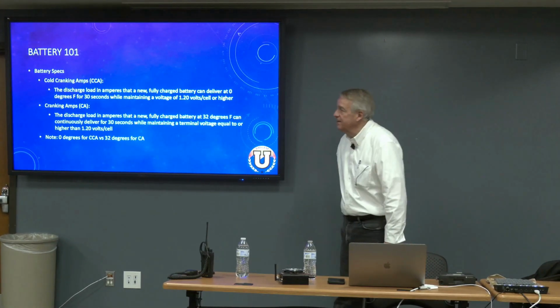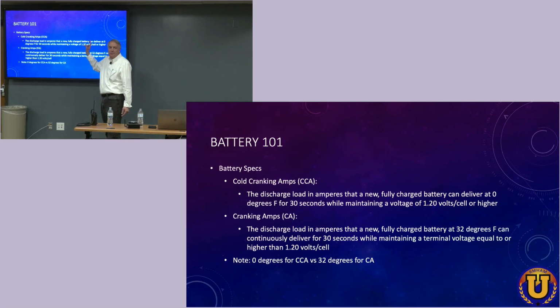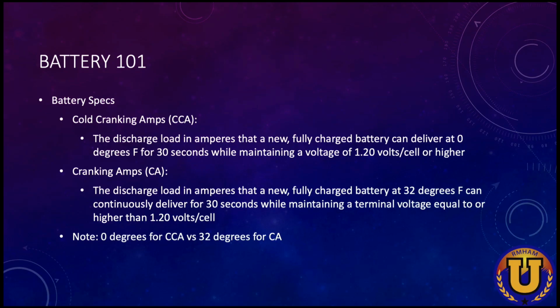Cold cranking amps. This is probably the most important number that you're going to see in Colorado. Okay? It's the discharge load in amperes that a new, fully charged battery can deliver at 0 degrees F for 30 seconds while maintaining a voltage of 1.2 volts a cell. Now, 1.2 volts a cell, I have to put my glasses on because the type here is really small, is 7.2 volts in a 12-volt battery. Okay? And that's really low.